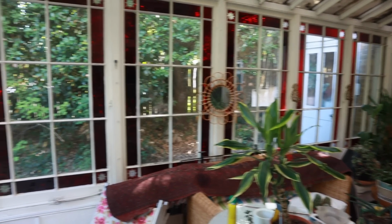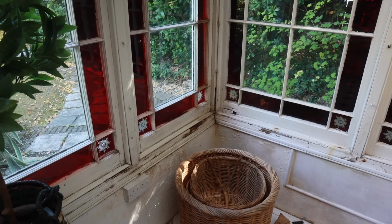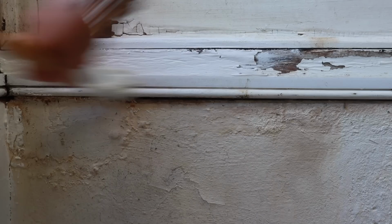So I'm not trying to paint all of the windows because there are so many, but in this corner there's a bit of damage that I think I could patch up and make look a little bit better. Not perfect, but better.